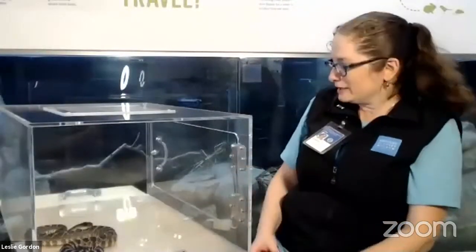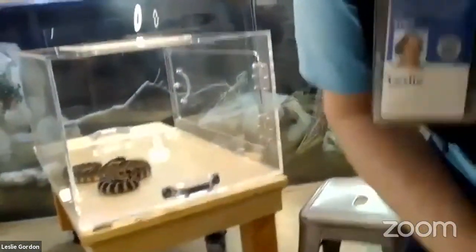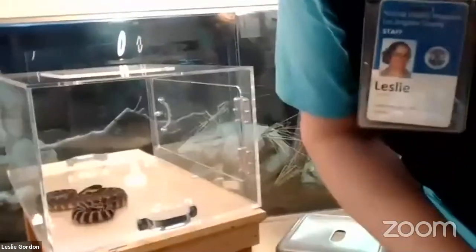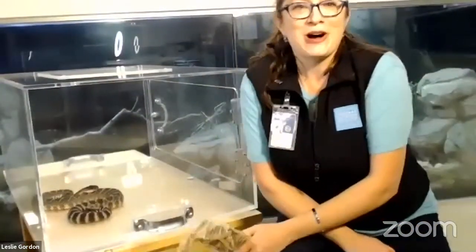Oh, can't quite see him, can you? I'm sorry, guys. I'm going to adjust the camera. I hope that's not too wobbly for you because I want you to be able to see him. There he is. Hi, Juniper. So what was I saying?